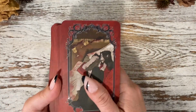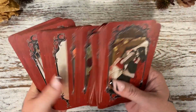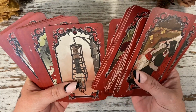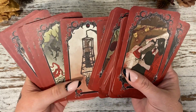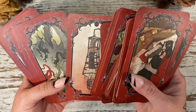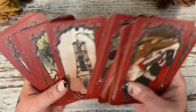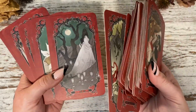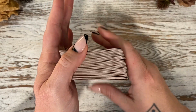I mean, it's beautiful. The artwork is beautiful. The way that it's set up, it feels great. But I do wonder about that because I don't know if I've seen a deck do this before where it just looks like printed on cardstock paper and punched out, with it being so thick and designed this way. I don't know. It's kind of strange.